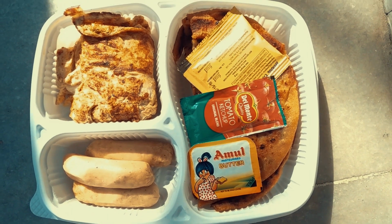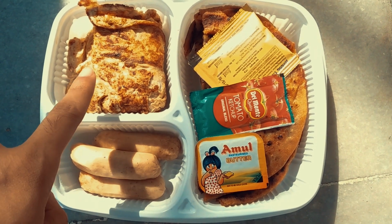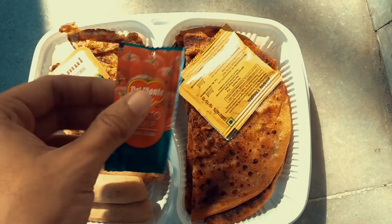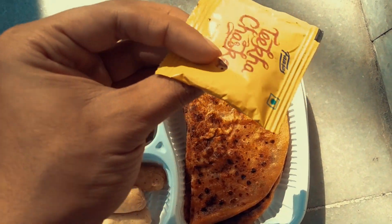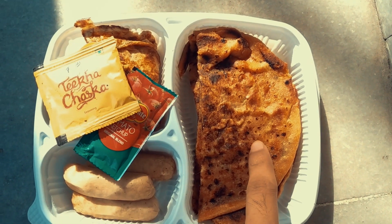Breakfast is here. We have sausages, omelette, butter, ketchup. What is this? Tikka chaska and aloo paratha.